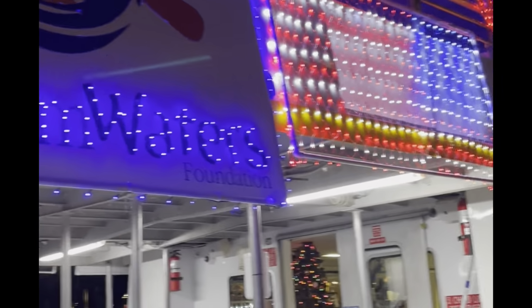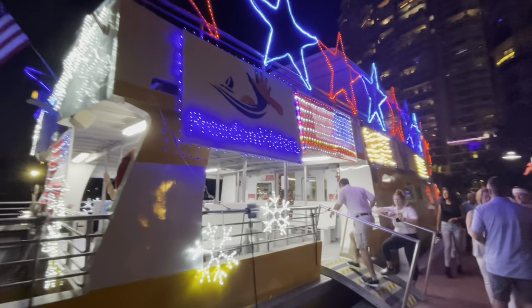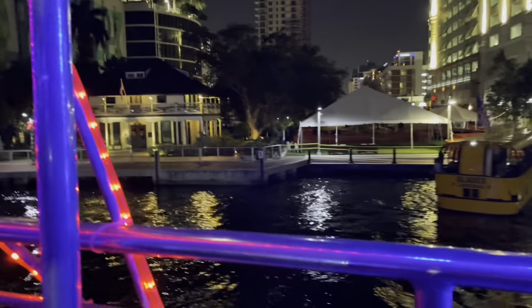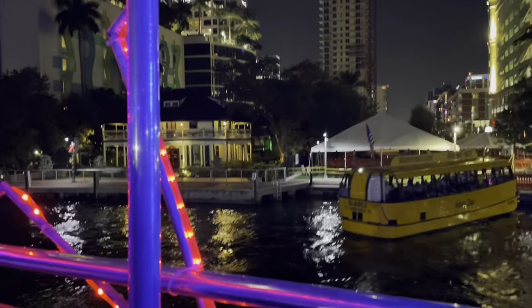So this is the water taxi cruise boat that we'll be taking. There is a little line to get on board, but then once the time comes, people start to get on. And here we are. Now we are taking off. This is in Fort Lauderdale.